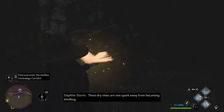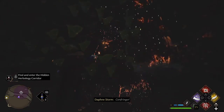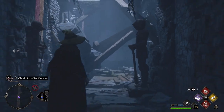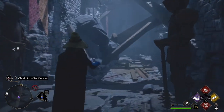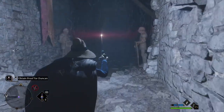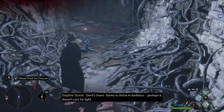These dry vines are one spark away from becoming kindling. Confringo! Lumos! This must be the entrance to the hidden herbology corridor. Confringo! Lumos. Devil's snare. Seems to thrive in darkness. Perhaps it doesn't care for light.